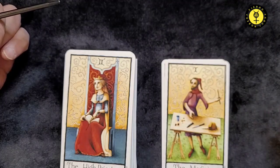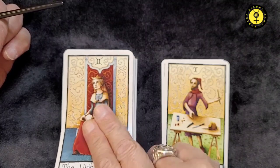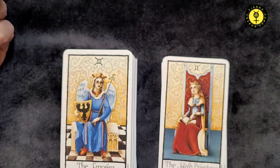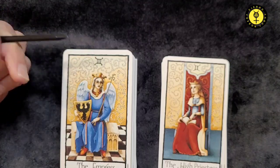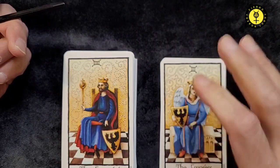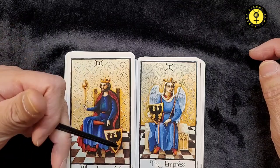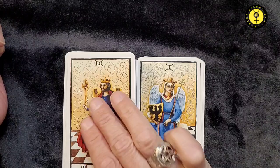The High Priestess. The Empress. It's interesting. She's got the Emperor's shield. I'll have to ask Mama D about this. She uses Marseilles a lot. The Emperor. He's got the shield also. His is facing one way, hers is facing the other.